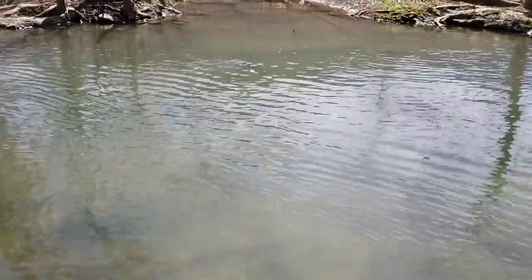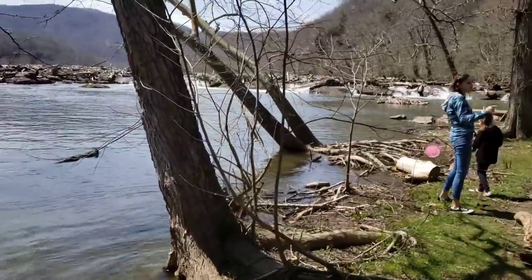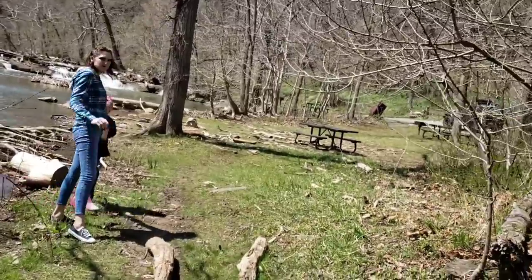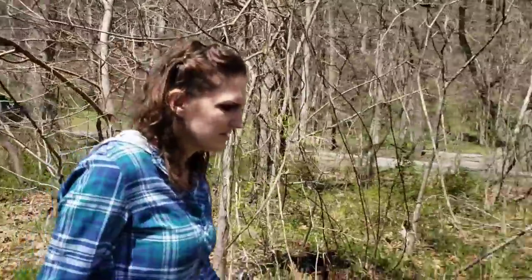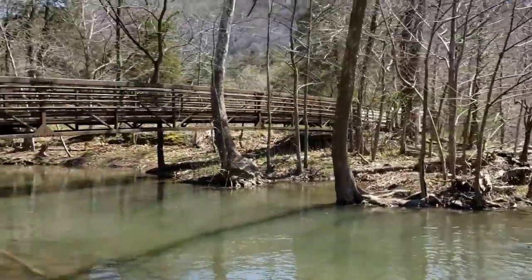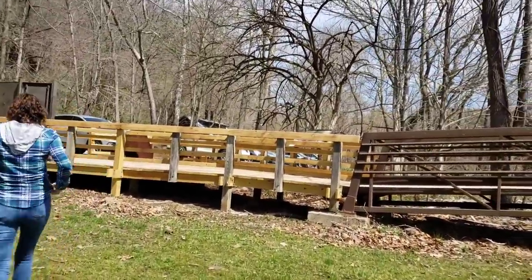Anyway, let's walk over here a little bit. Just those three girls out having some fun today. Are y'all ready to go over the boardwalk? When I see people coming, we'll just stop and I'll aim it out into the woods or whatever. That way, nobody will get offended being on camera.